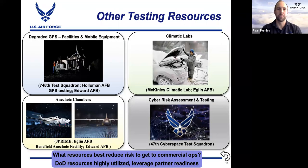Some of these other test resources, I'll just tee off some of these discussions. There's things like degraded GPS, which I think is a concern that the military has with their systems, as well as some of these vehicle developers. They're going to be operating in very noisy environments, potentially, and be concerned about what degraded GPS has. There are fixed-base and mobile facilities to do that kind of testing.